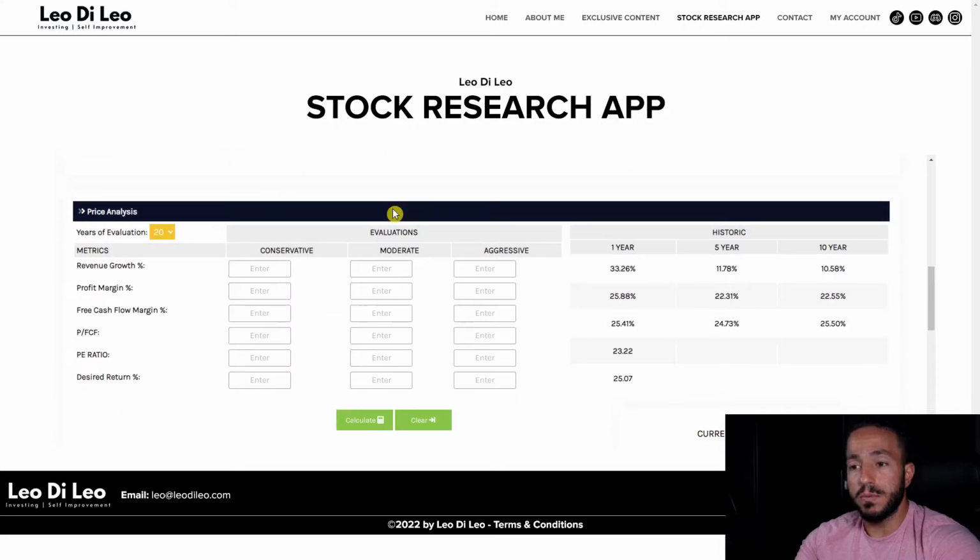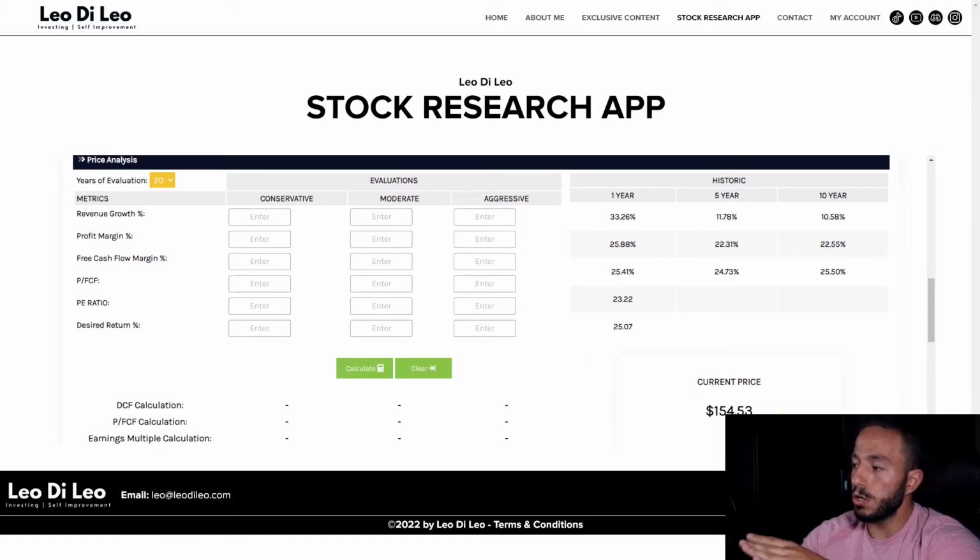Now, that being said, we're going to jump into the price analysis section here. And what I'm going to do here, I'm going to do 3 different assumptions to figure out what we should be paying for Apple today. Our current price is $154.53. I'm going to fill out these boxes here, folks, and we'll talk about it in just a quick second.